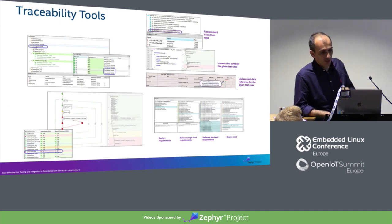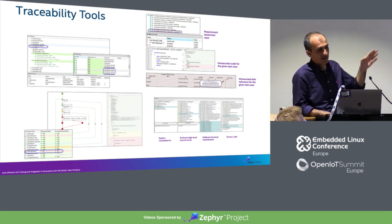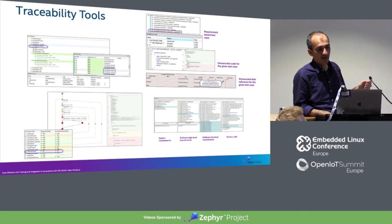And this is a commercial tool, LDRA, that shows you an example of how this is done. You can go all the way from a requirement to the implementation, to the test, to the test reports. And you really need to show evidence that every line of code in your code base, in your project, is well tested, is well documented, and is based on a requirement that goes back to a customer or a user. And that's something we don't usually do in open source projects.